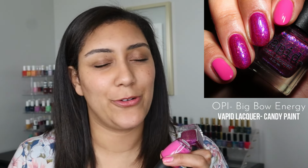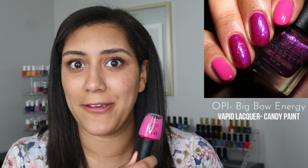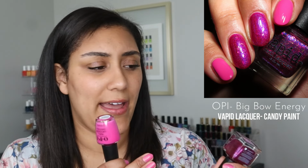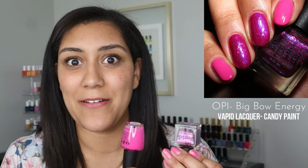And I really liked it. It's a beautiful, beautiful, beautiful cream, wonderful opacity. It was almost a 1-coater, pretty much applied itself, and just a gorgeous color. I really like this shade of pink. And I got a few chips on my nails, so I ended up taking the OPI off of those nails and putting Vapid on in place of it.